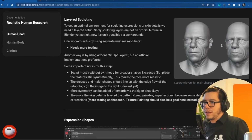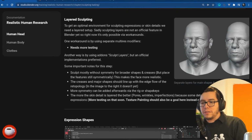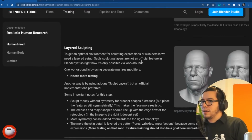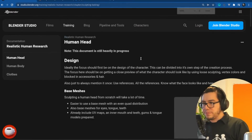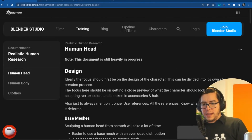Of course, there will be all the assets and files that are behind the paywall because they are part of the open movie project. But it's cool to see this is happening. So that is it for the announcement on the Blender Studio side.